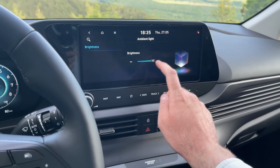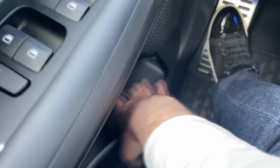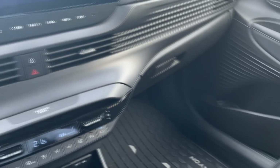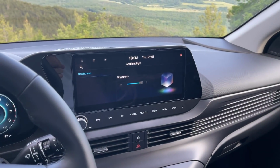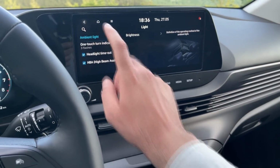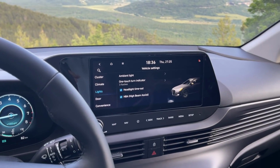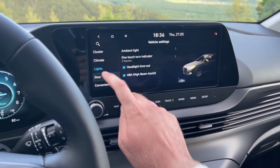You can adjust the brightness here. It's currently on maximum. They are here, and also on your door pocket. Also, we do have the footwell lighting, which is quite cool. But I filmed this car, the other version, in the garage, so I will show you that in a different video. Stay tuned for that as well. But yeah, cool to have those lights in order to have a better feeling during the night. I quite like those ambient lights.